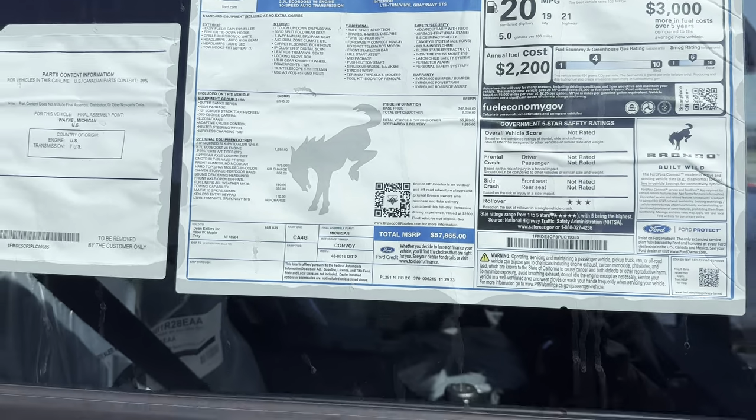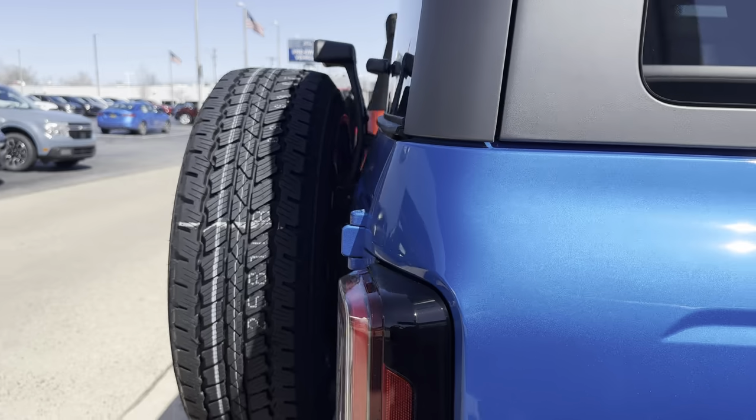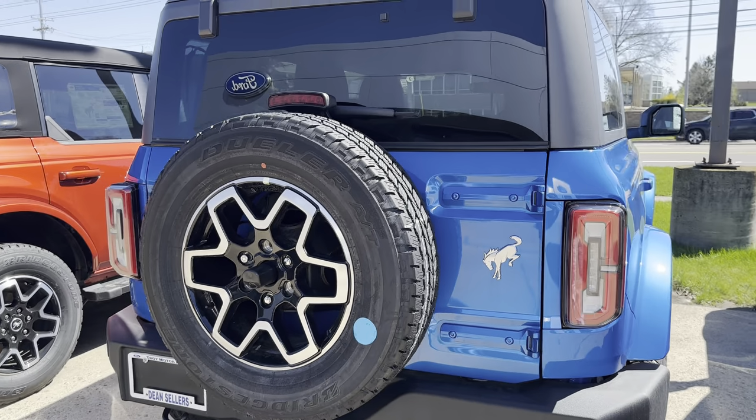Velocity blue metallic. You know I love blue. I need to get my car washed. Speaking of it.